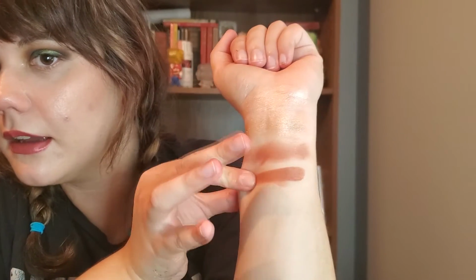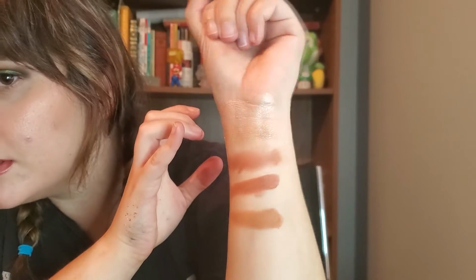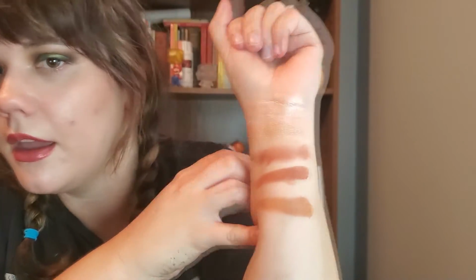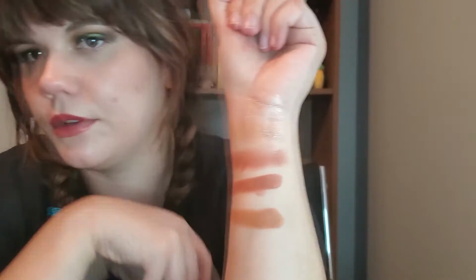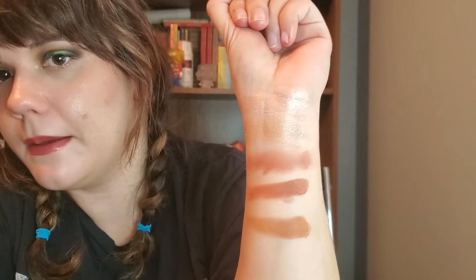I have another palette from them that I purchased at my CVS. So here is the darker matte, and here is the orange. They're good quality. LA Girl is good quality for the price that you're paying. I think that they're cruelty free. I'm not entirely positive. They don't have a leaping bunny, but that doesn't mean they're not cruelty free. I'll put somewhere on the screen if they are cruelty free or not. But yeah, the mattes for LA Girl, not going to be disappointed with them.